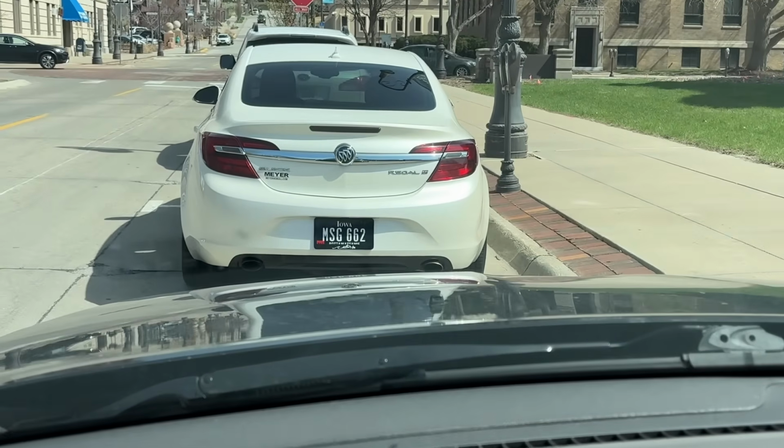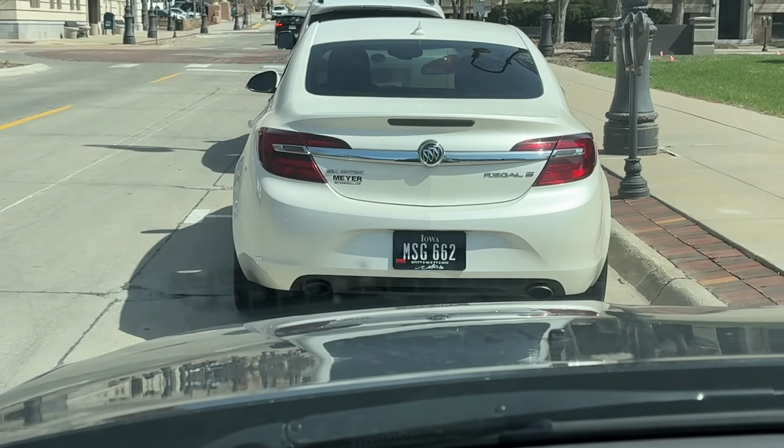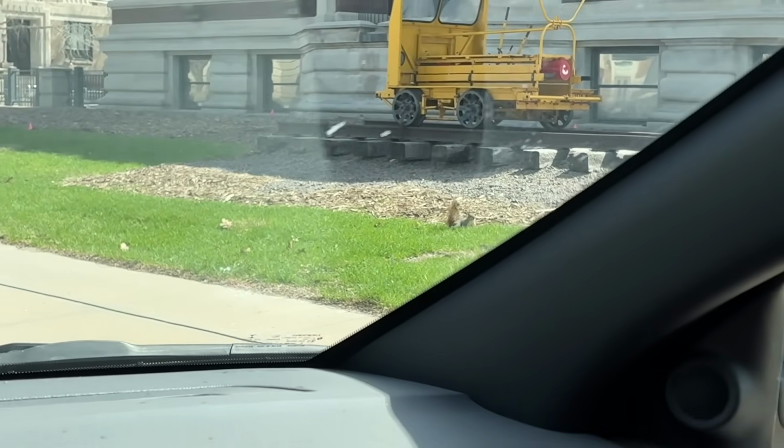There's a squirrel at the Squirrel Cage Jail. Oh, where'd you go, squirrel? Oh, there it went. The Squirrel Cage Jail, squirrel. I love it.